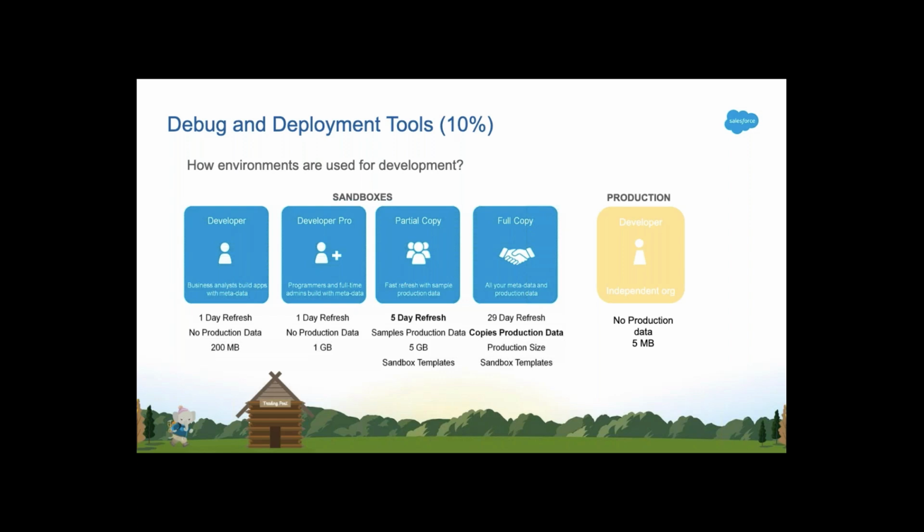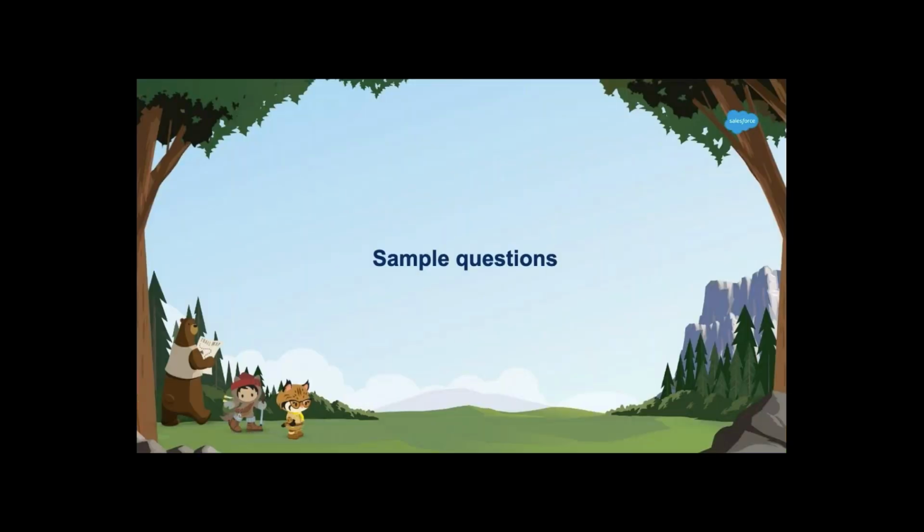If you are a consultant, you are probably using sandboxes. And if you are an ISV, for example, you will probably be using developer orgs. So you need to know the different capabilities of the different orgs and how to compare them and when to choose the right one for your use case.